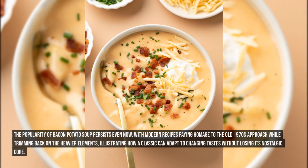The popularity of bacon potato soup persists even now, with modern recipes paying homage to the old 1970s approach while trimming back on the heavier elements, illustrating how a classic can adapt to changing tastes without losing its nostalgic core.